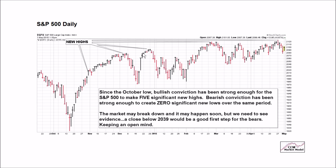Made a new high here, it failed. Made a new high here, we reversed. So this really isn't that much different than this period here, here, or here. And the most important thing is that bullish conviction relative to bearish conviction has been strong enough to push us to new highs on 5 occasions. The number of significant new lows that we've had over the same period is 0.